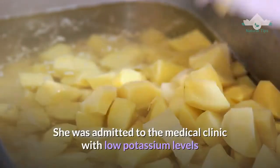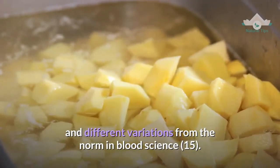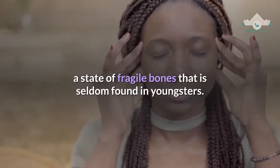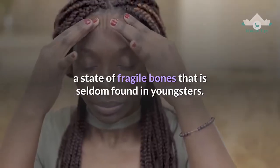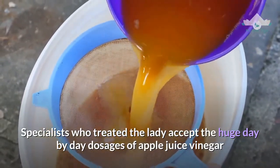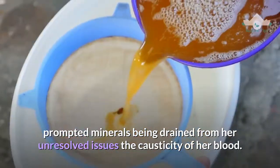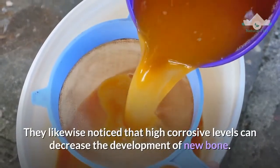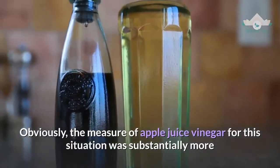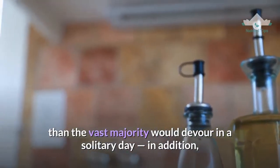She was admitted to the hospital with low potassium levels and other abnormalities in blood chemistry. Also, the woman was diagnosed with osteoporosis, a condition of fragile bones that is rarely seen in young people. Doctors who treated the woman believe the large daily doses of apple cider vinegar led to minerals being drained from her bones, due to the acidity of her blood. They also noted that high acid levels can decrease the formation of new bone. Of course, the amount of apple cider vinegar in this case was much more than most people would consume in a single day.